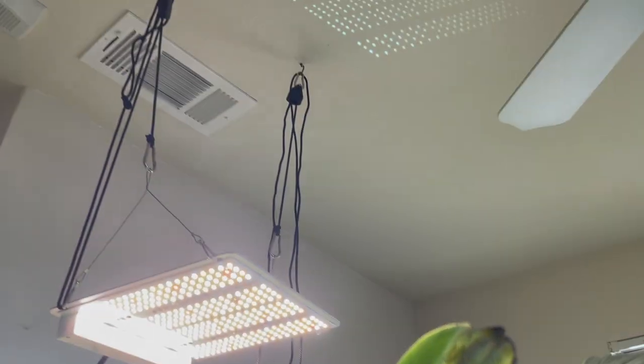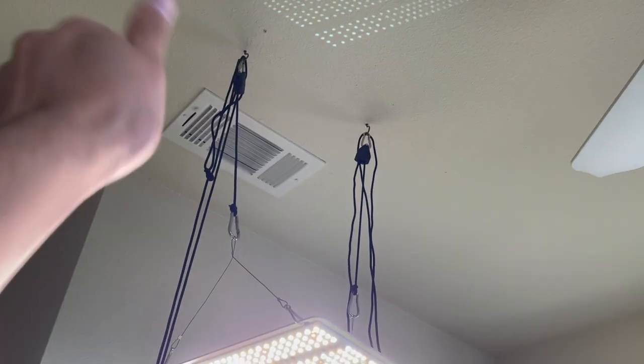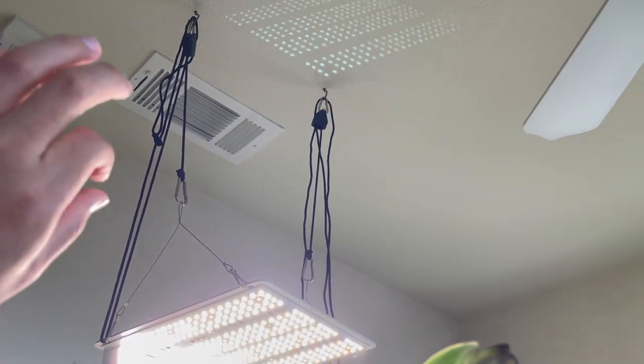The AC sensor just turned on. It is closed, by the way, because people told me, why do you have it open? I'm like, it's not open, it's closed. There's a little bit of a gap, but it's fine.